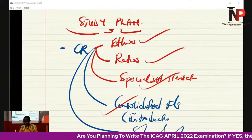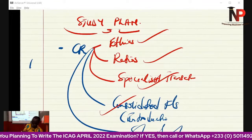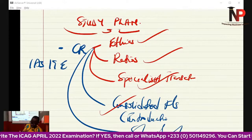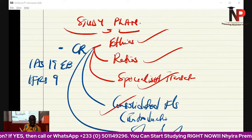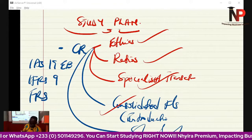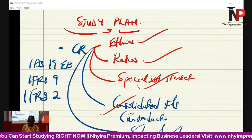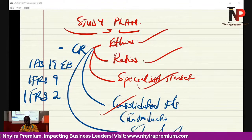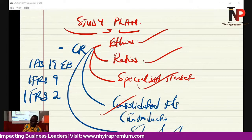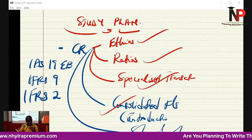Then when it comes to the standards, do all standards, but three of the standards I will tell you about are IAS 19, employee benefit, IFRS 9, financial instruments, and IFRS 2, share-based payments. These three standards are no-go-to standards. So Christy and everybody else doing corporate reporting, these are the things that you need to understand. How do you study it? This is how you go about it.